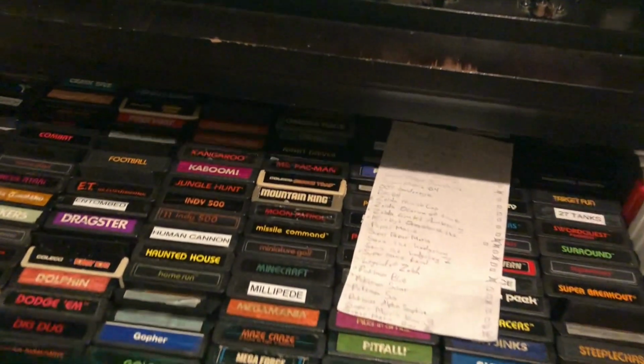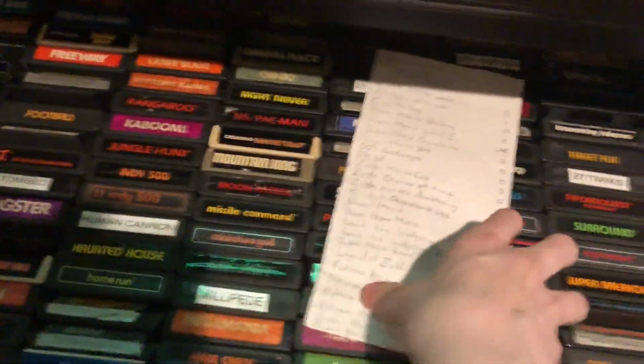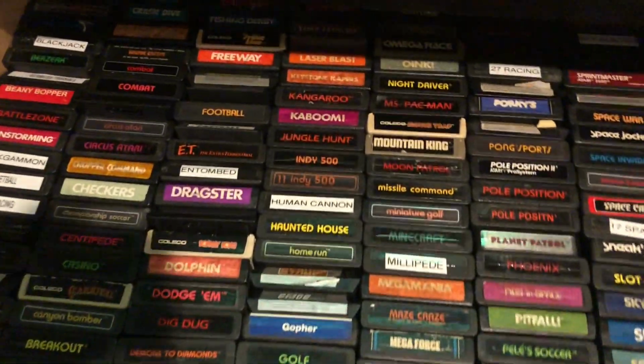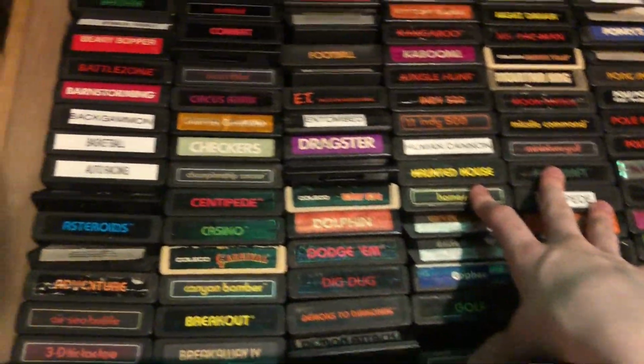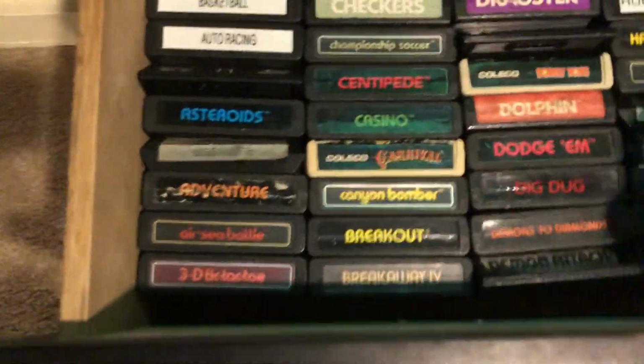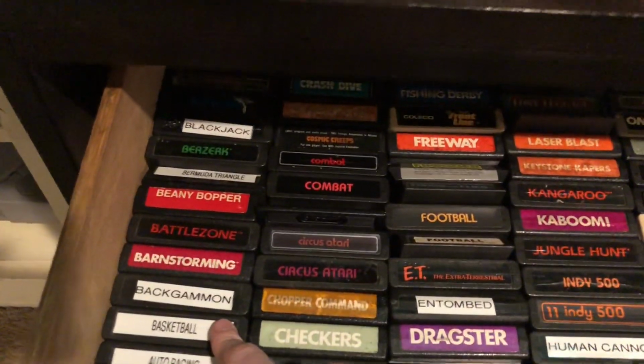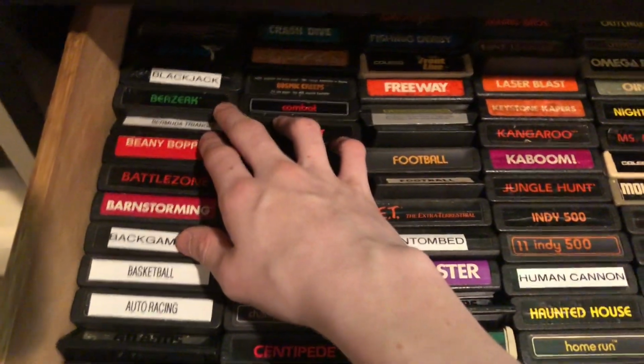But yeah, moving on. I have these 2 shelves, and we're going to start with the top one. This is where I keep my boatload of Atari games. Atari is the system I have most of my games for. I think I have like 150 or so Atari games. Just briefly looking over, we've got Adventure. I love Basketball on Atari. Berserk is great.